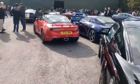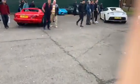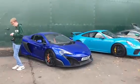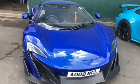Right, we need to go that side now. But first, I'm gonna go take some pictures of the cars by the barn. Okay. Back over here, we've got another Dodge Viper, RT10 this one. We'll go this side first, where we've got a very nice McLaren. That is a lovely colour there.